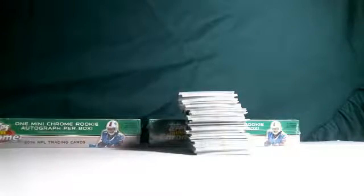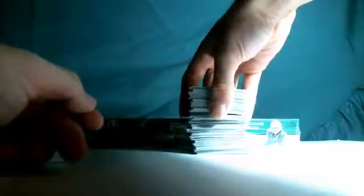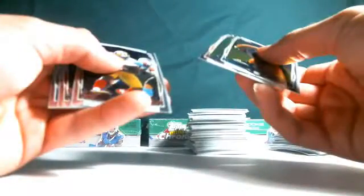Box 4. Fantasy Focus, Demaryius Thomas. Fantasy Focus, Dez Bryant. Eight packs of base. Refractor for the Panthers, Coney Ealy. Sammy Watkins. Pulsar for the Bears, Elshon Jeffrey, number 29 of 102, Elshon.